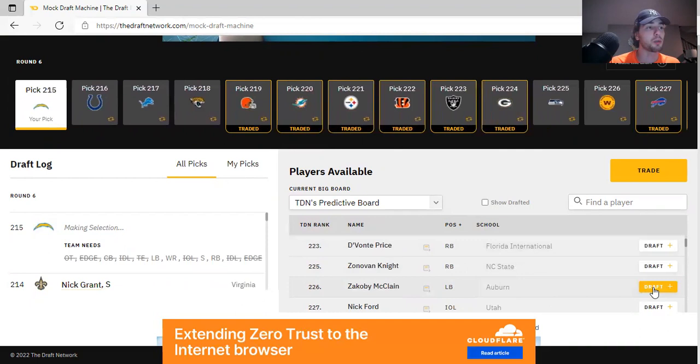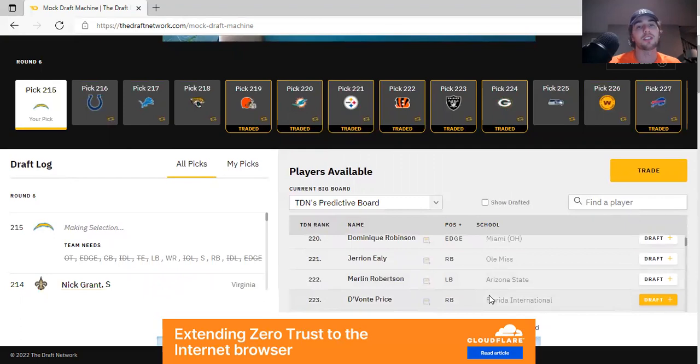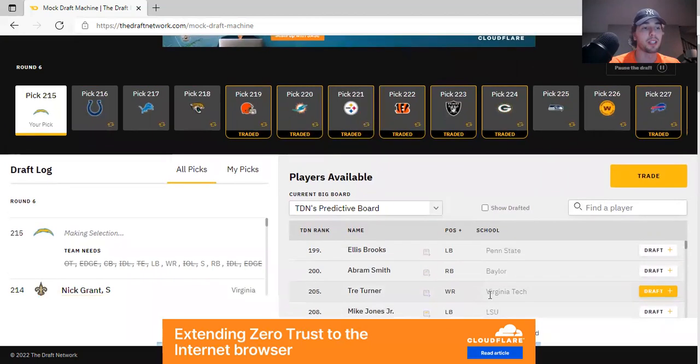And once again, we do have pick 215. So a little bit of flexibility. To me, I'm thinking about potentially addressing that linebacker spot. Another depth linebacker wouldn't hurt. Merlin Robertson. Let's see who else is in that linebacker room. Ellis Brooks is still here. Really tough to pass up on a guy like Ellis Brooks at this point in the draft. I think it would be wise to select him here.